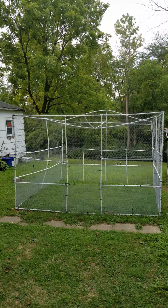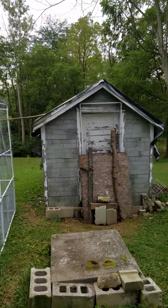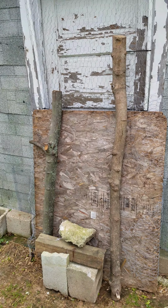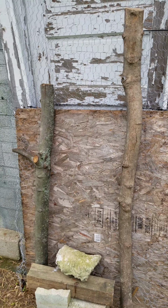There's the chicken pen, and here's the chicken coop. And I'm gonna show you how I keep them boarded up, and then I'm gonna let them out.